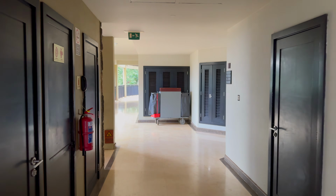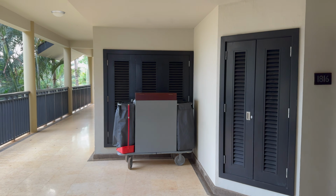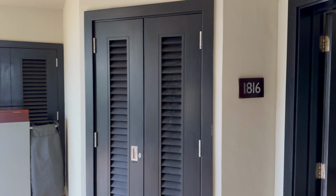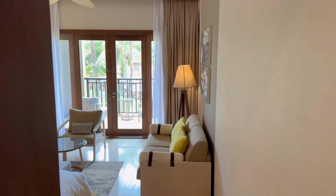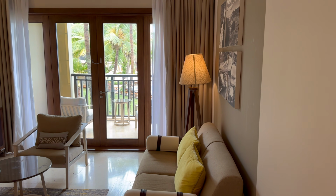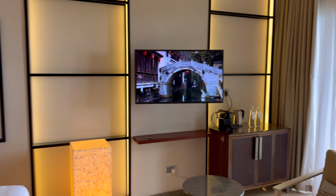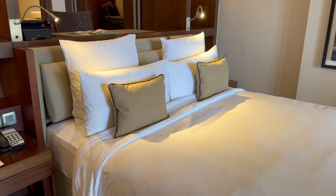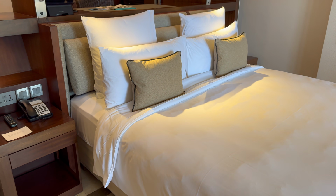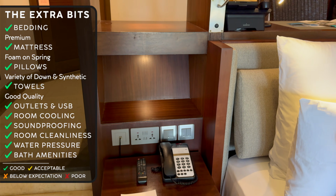Let's go take a look at my room. I have Platinum status with IHG and was upgraded to a Sea View King room in that third crescent. The rooms are certainly unique in their layout. Based on the design of the rooms with the sunken bedroom, it would be crucial to request an accessible room on the ground floor if you have any mobility issues. I'll let you have a look around as I put up the extra bits.